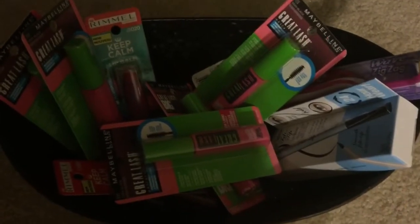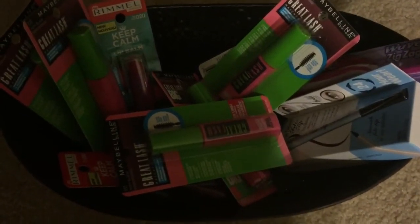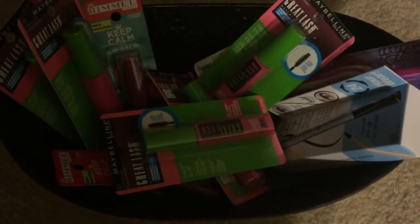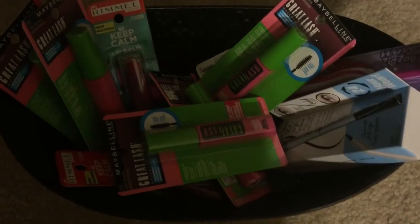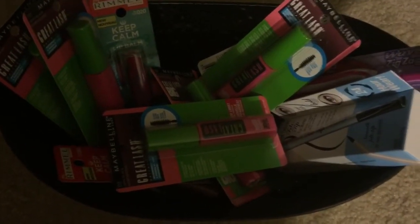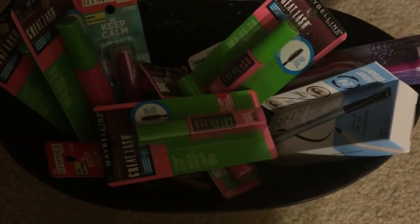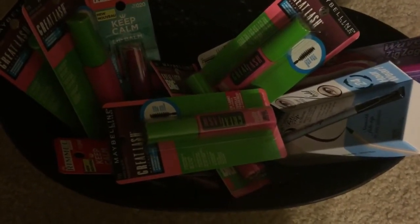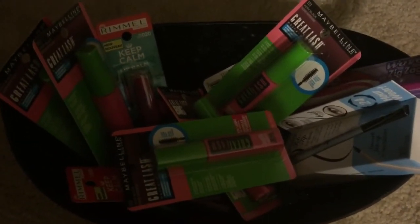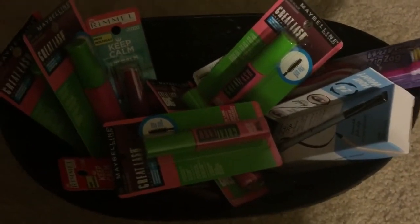But anyway, this was just to show you guys that you can get your stockpile up. You can get an accumulation of some great products with just a short span of time of couponing. I've only been couponing again since March. So there you have it. I'll probably post another update in a month just to show you all what type of couponing you can do and what you can get.